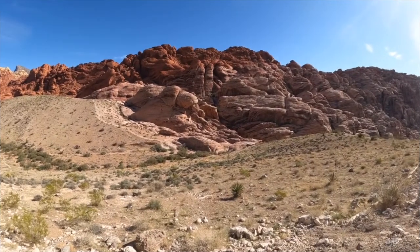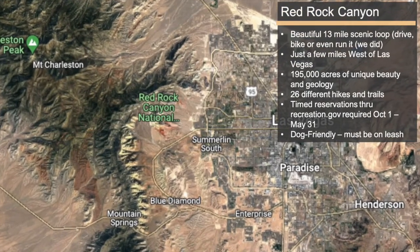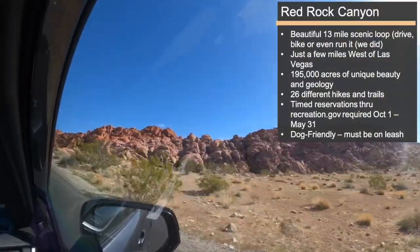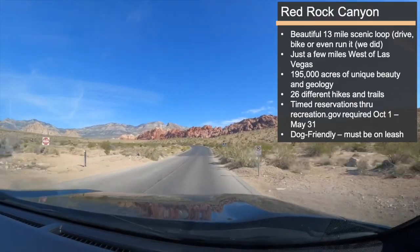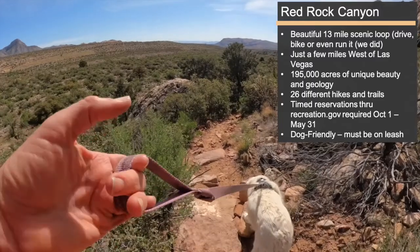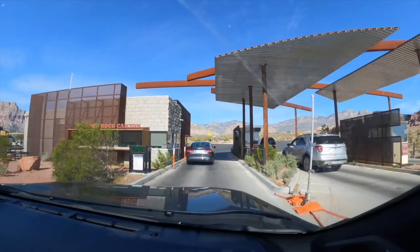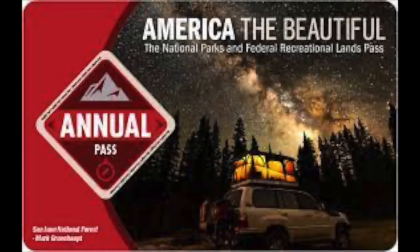Red Rock Canyon, known for its red sandstone peaks, lies 13 miles west of the Las Vegas Strip. Panoramic viewing spots dot the 13-mile scenic drive, which you can drive, bike, or even run. There are 26 different hikes, ranging from easy to advanced. Timed reservations are required to enter the park from October 1st through May 31st through recreation.gov. A $15 per vehicle entry pass is required, but the park does accept the America the Beautiful Pass.